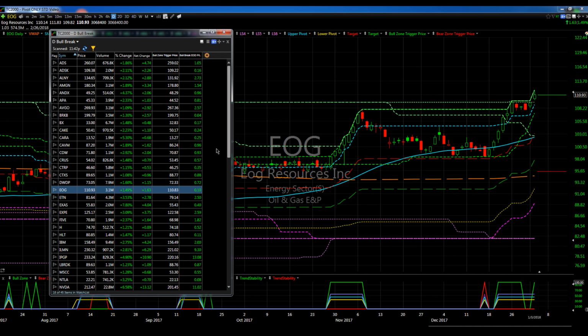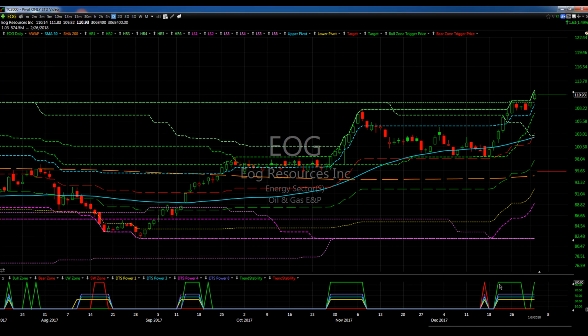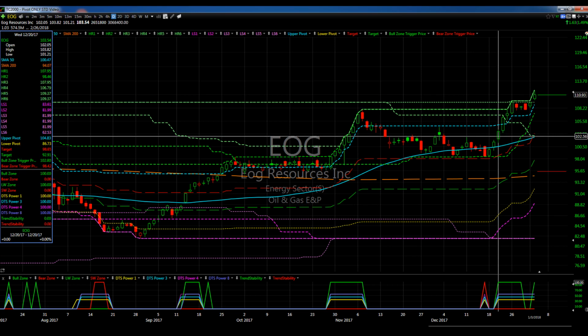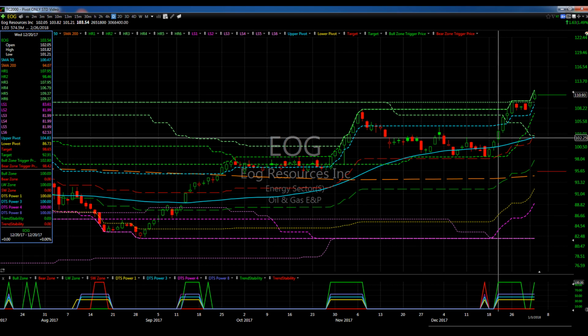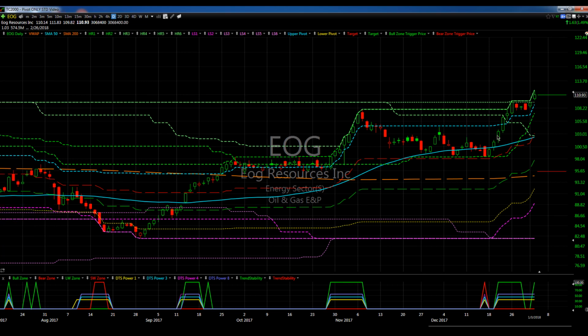You can see EOG right here. This stock showed up on a bull zone scan 5 or 6 days ago. Ran 4 nice days up from where this came up then. That's about a $6-7 move, sideways for several days and broke again today. I like the first one better than I do the second one always.